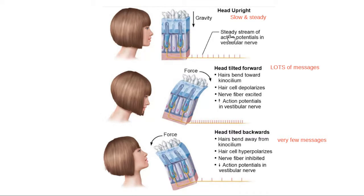Otherwise, we've got a steady number of action potentials, or a steady number of messages that we're sending, that tells us that our head is upright. We're not tilting forward. We're not tilting backwards.